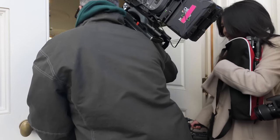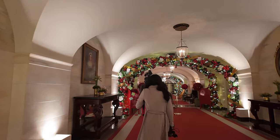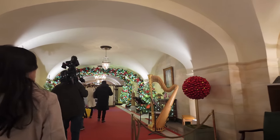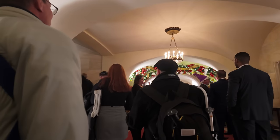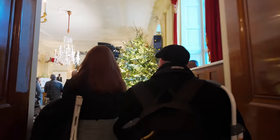Yeah. Cool people in the back. Exactly. The guys with the $20,000 cameras in front of us. So. One day I'm going to hit this glass thing. No, I am. The harp we saw earlier. Oh, we're in a hole. Express lane. Oh, we're going left. Oh, we're in the East Room. Hi. Oh, we're out here. Oh, cool.